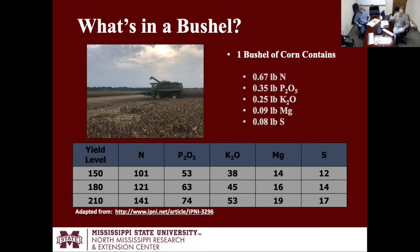We actually had a pretty bad sulfur problem on our farm up in Verona this year, some of the worst I've ever seen. So not proud to be a part of that, but we're learning from that, and we try to correct that this year. But then you go all the way up to over 200 bushels, you're talking about 75 pounds of P and about 53 pounds of K going out of that field every year in your crop.